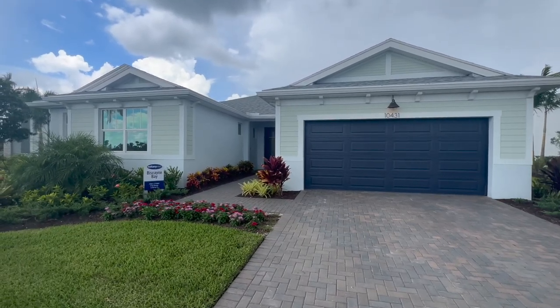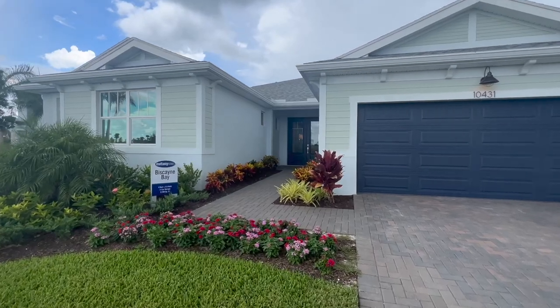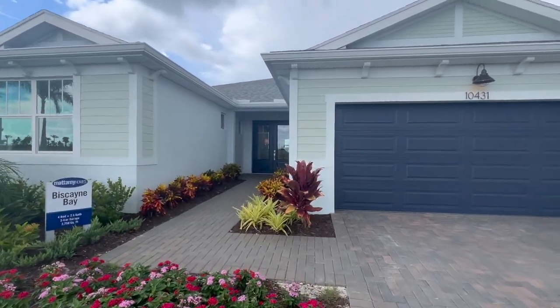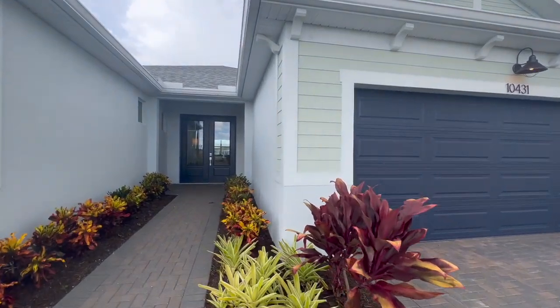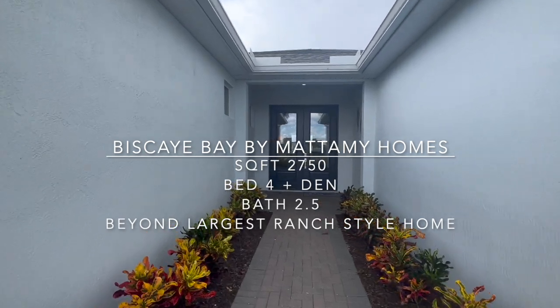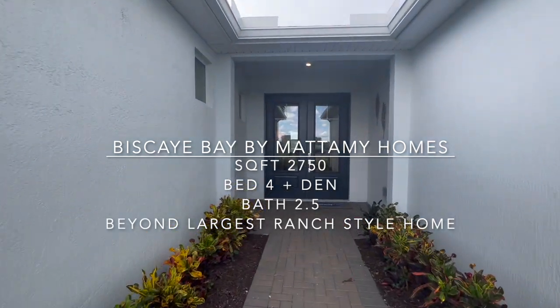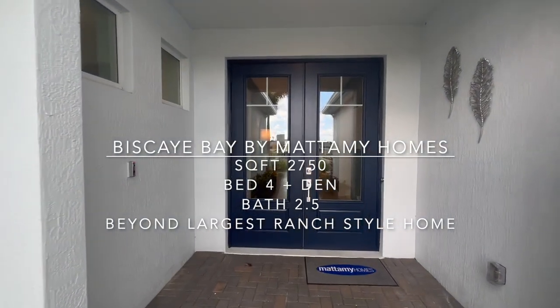So here we have the Biscayne Bay model, and it is the ideal layout if you want the largest ranch possible with a massive open concept, 4 to 5 bedrooms and a long lanai. This home will give you 2,750 square feet under air, 4 bedrooms and a den off from the foyer, 2.5 bathrooms, and a double door entry that gives the home a grand entrance.